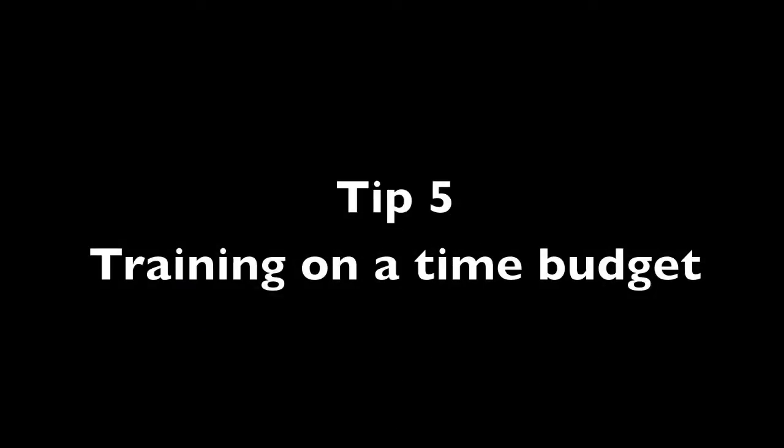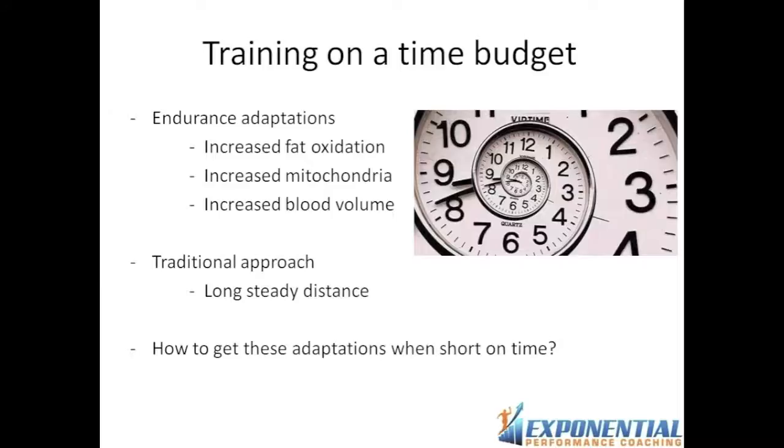Number 5. This is all about training on a time budget, or time efficient training. At the rate we're going, we have plenty of questions at the end, so we're good to go. So, training on a time budget.